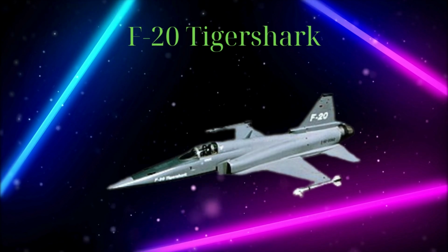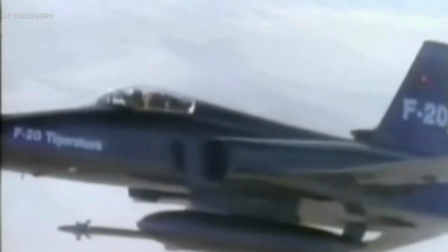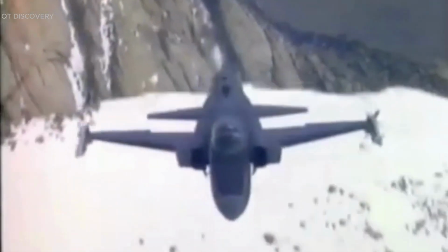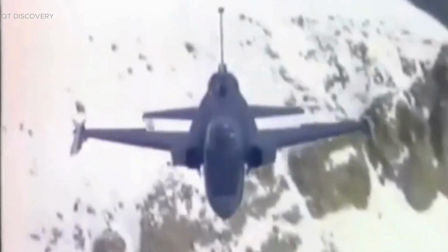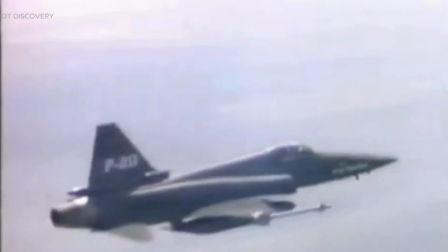F-20 Tiger Shark. The F-20 Tiger Shark, originally named the F-5G, is a fighter aircraft designed and built with private funding from Northrop in the United States, starting in 1975. It was marketed in the 1980s and ultimately was officially discontinued in the early 1990s. Initially an improved version of the F-5 Freedom Fighter Tiger II, the F-20 shares very few common components with that aircraft.